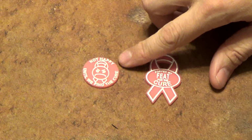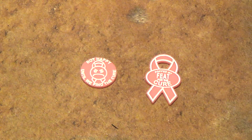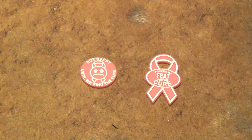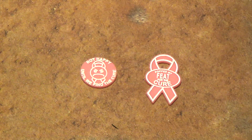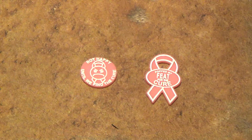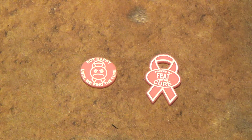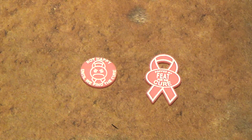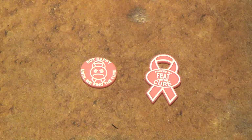This one says not happy. What were you using it for when it was created? For a feat token, in case of vengeance. That was my idea. I just thought it was kind of an interesting token. Not happy until we find the cure. That's awesome. And of course the feat token is popped my feet for the cure.